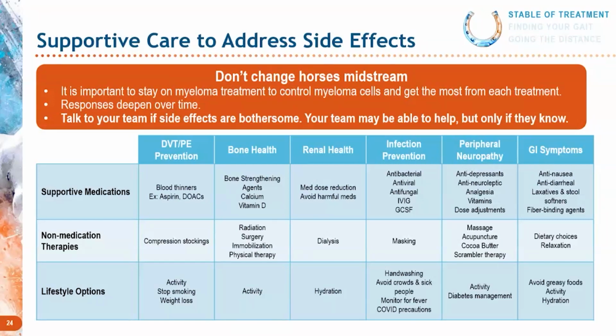Bone health, we'll get into a little bit more about pain, but we talked about bone strengtheners with the Q&A session with Dr. Dury. A lot of my patients will initially start off on bone strengtheners, and again, that's to fortify the bones. Vitamin D, especially in New York City, everyone is D deficient. I think we live indoors too much. So almost all my patients are on vitamin D. I check vitamin D levels every 3 to 6 months and make sure that they're at a good level.